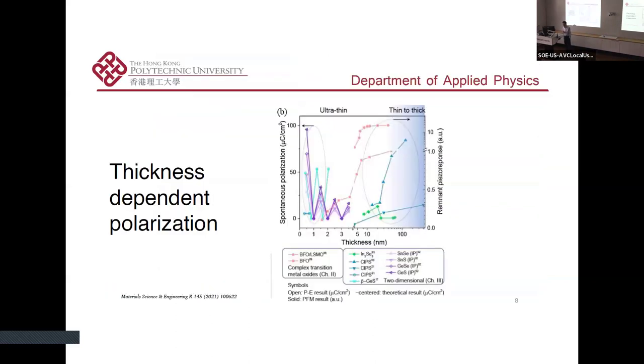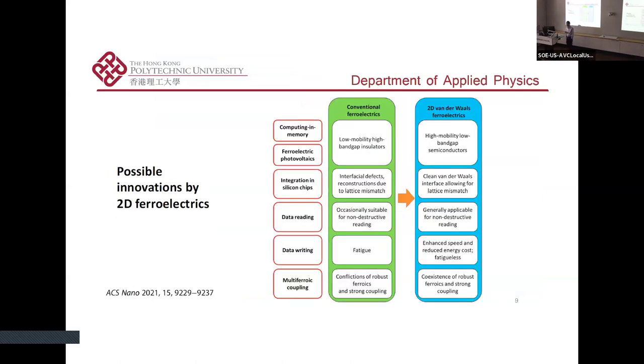in a 2D material. So one of the problems for the traditional oxide-based BFO, PZT, all this, is the thickness-dependent polarization, okay? When it becomes very thin, the ferroelectricity disappears and no longer exists. So that is the reason why people want to look into 2D materials. And here I mentioned there's quite something if we can make a 2D ferroelectric.